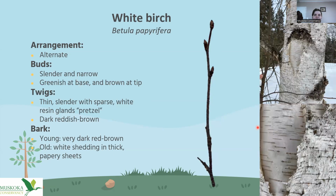Next, we're moving on to our birches. So we're looking at white birch first. And we're getting into our alternate arrangement. So for the buds of the white birch, they're considered to be slender and narrow. And especially with newer growth, they'll be greenish at the base and brown towards the tip.